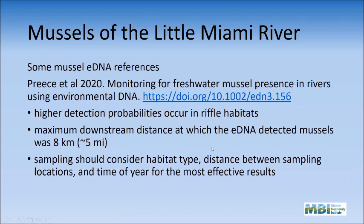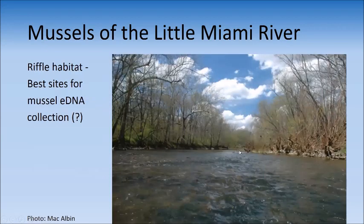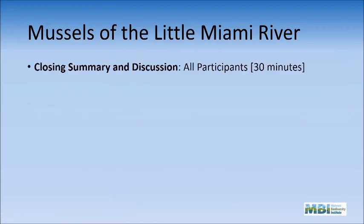But also, they found that the habitat type, the distance between locations and the time of year could yield more effective results. And here's an example of a riffle, with that mixing that they're going to get to better detect eDNA. Okay, so that's what I had for eDNA and mussels.